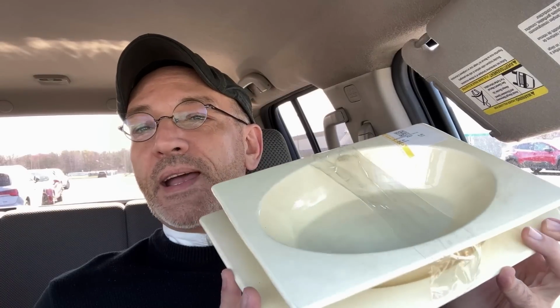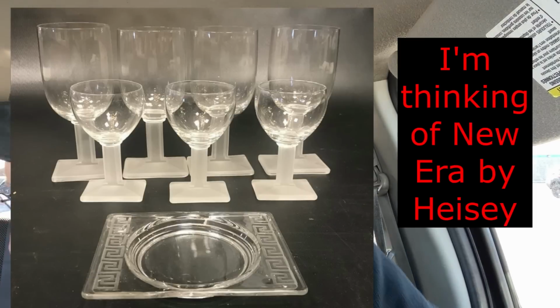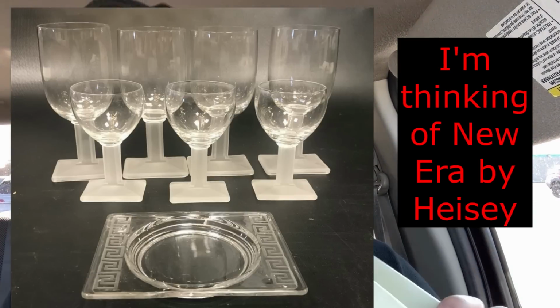So with that, oh, for Pete's sake. This reminds me of a glass pattern. Do I want to say that the pattern was called New Century by Heisey? Forget that. Okay, I'm going home. I've had it. I really don't know that that's what I'm thinking of.